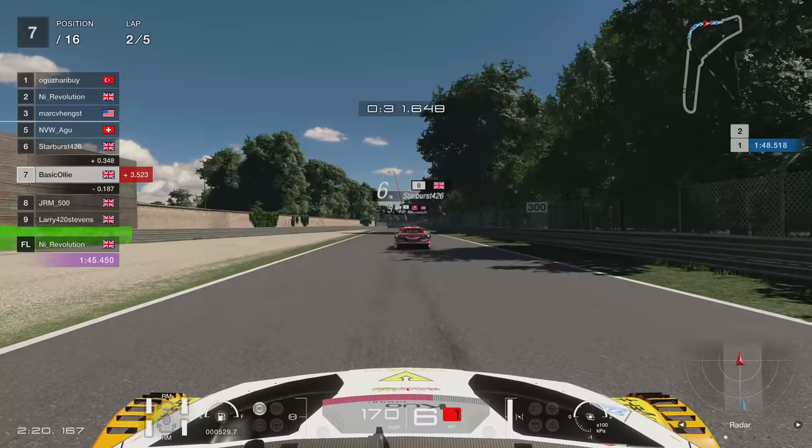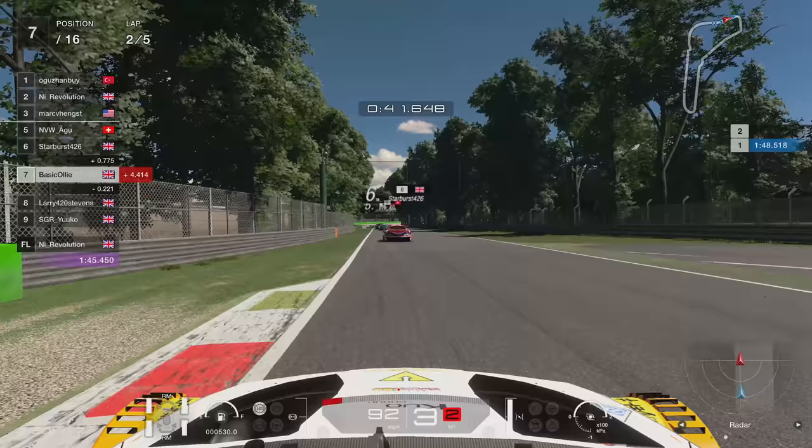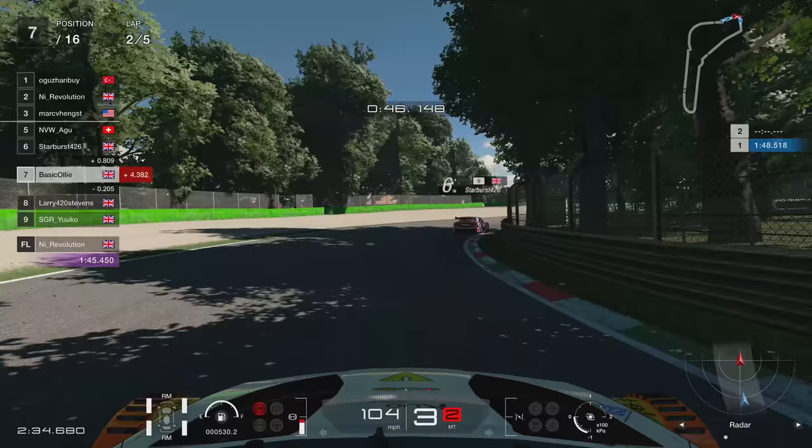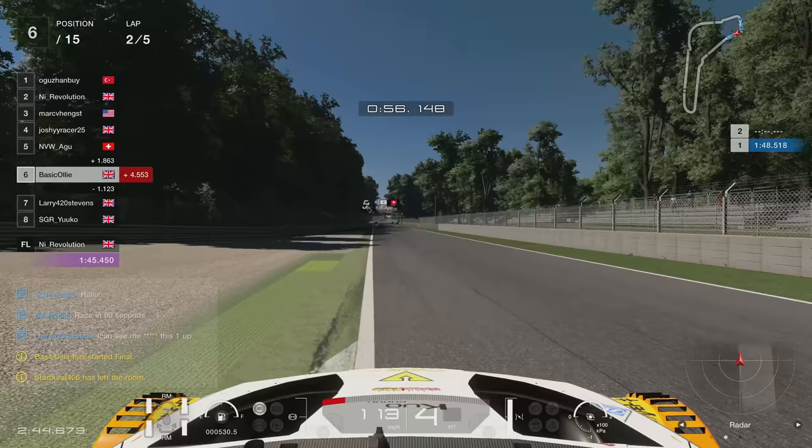Just braking over after the 100 meter board, I say. This guy absolutely launches it. JRM up the inside, can't quite pull the move off, and then he has a bit of contact with Starburst as well. But it doesn't really matter. Like I said, these are just test lobbies, so we're not taking this too seriously. And to be fair, it was nice to race with you guys. So if you are interested in these kind of races, Starburst just disappears, does a disappearing act.